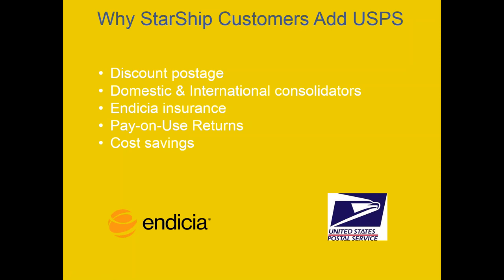And by using the post office, you also see some consolidators, like a domestic consolidator, for example, would be Mail Innovations by UPS, which is a hybrid service of UPS and the post office together. DHL also has a consolidator that does their global mail. We also have access to the Indicia Insurance. If you send out return labels, we have pay-and-use return labels available now where you don't get dinged on the postage until they use that return label. So overall, you're going to see a big cost savings by using the post office.